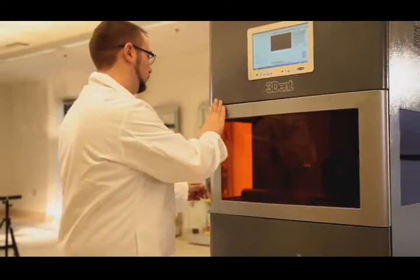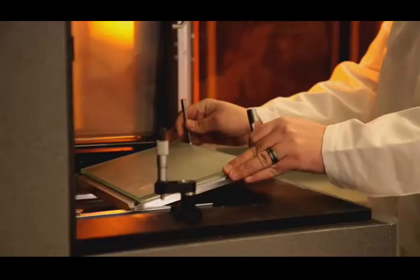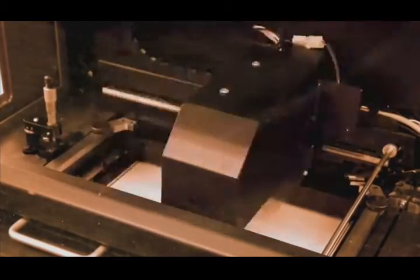3Dent has some real key advantages in the marketplace. It allows us to offer the customers a larger build area, faster build time, better resolution, and the look and feel of real gypsum models. We accomplish this by having an 11 by 7¼ inch build area. We can build at 10 millimeters per hour, which is twice as fast as our closest competitor.